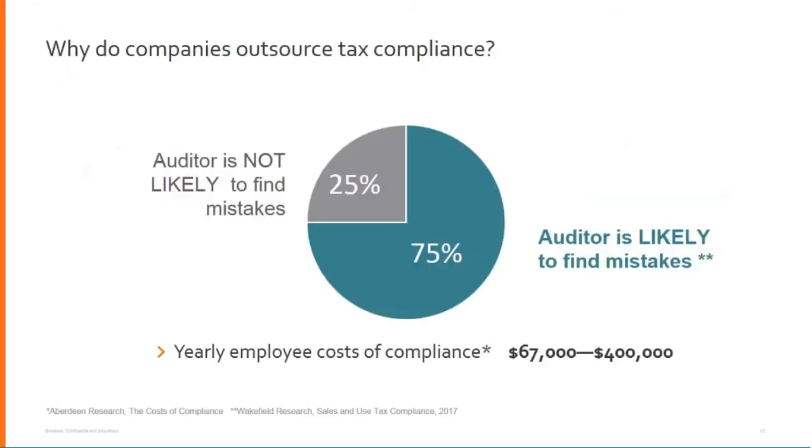So why do companies outsource tax compliance? Well, manual sales tax compliance is time-consuming and expensive. And even after you spend that time and money, most of the time, auditors will still find errors. So we're spending a lot of money on compliance, but not reducing our risk. Auditors still find about 25% of mistakes with manual sales tax calculation.